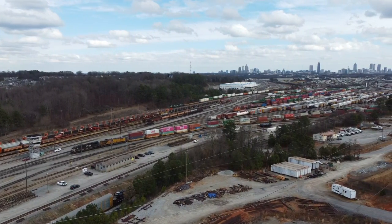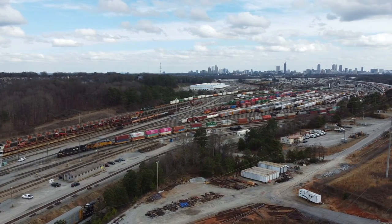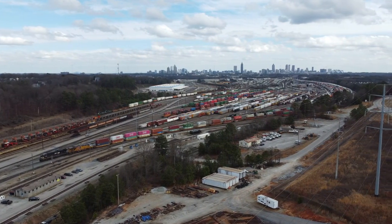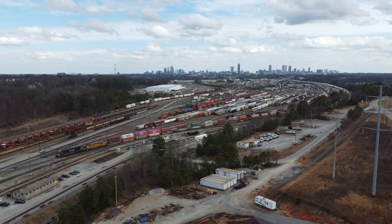We'll also briefly see what's left, or well, I guess taking the place of CSX's Tilford Yard next door. You can see it there on the left side of the screen. Back to the NS Yard. This was taken on a Sunday, and there was plenty of action. In fact, this is about as busy of a yard as I've seen.